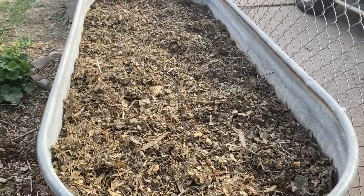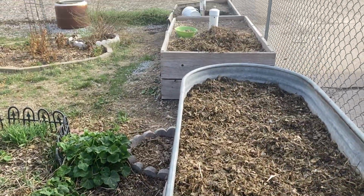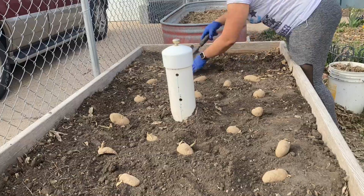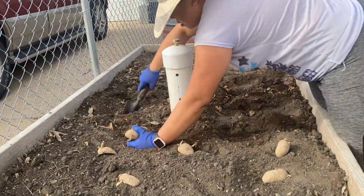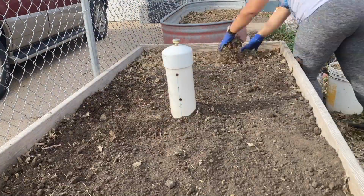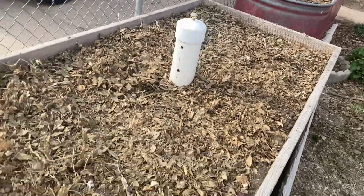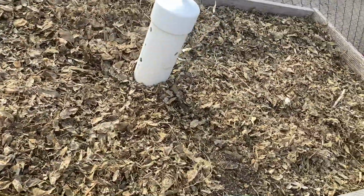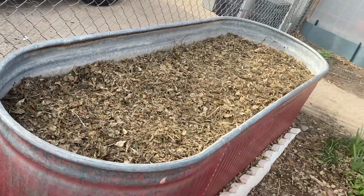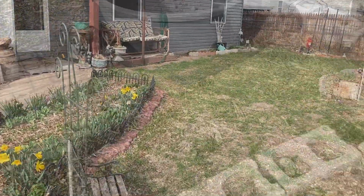And just like that, red potato is done planted. Next, white potato. And just like that, potatoes are planted. Now, just gonna water them and keep an eye on them. Next, we are going to plant purple potatoes in the backyard.